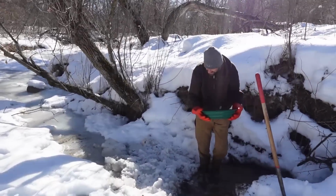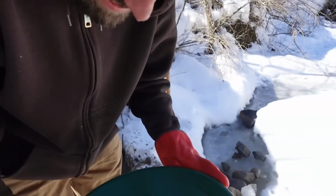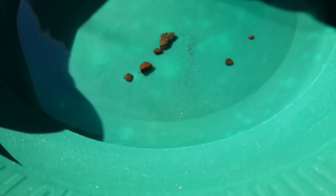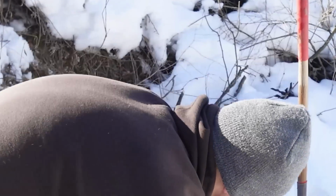What's all the commotion over here? Jeez. Brian says he's got how many? About 30. 30? They're small, but some a little bigger. Let's see if I can zoom in on that. Oh yeah. All up in there. Heck yeah. 30's better than 9. Yep.